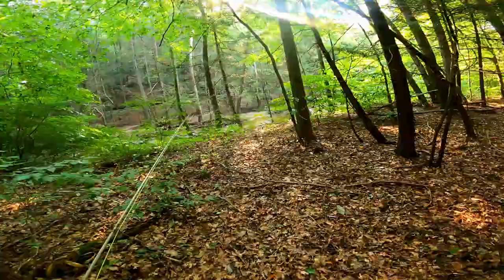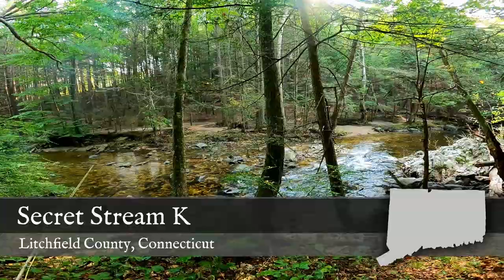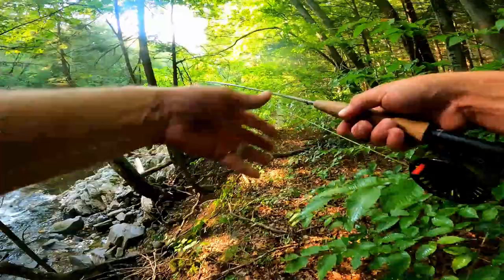Oh, look at this, guys. Just beautiful out here. Wow. Crystal clear water. Even, I mean, look down here. It's this amazing looking pool. All right, I gotta start down here with this pool. I mean, it just looks incredible.